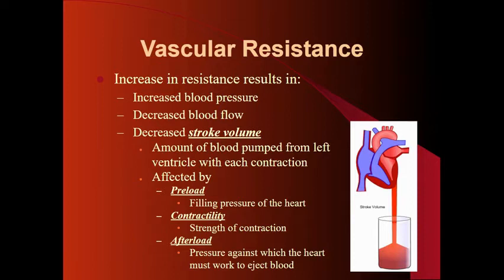There are 3 things that will affect stroke volume. Preload is the filling pressure of the heart. So, how well can that chamber fill? Contractility is the strength of contraction. How forceful can we contract that chamber? And then afterload is the pressure against which the heart must work to eject the blood.